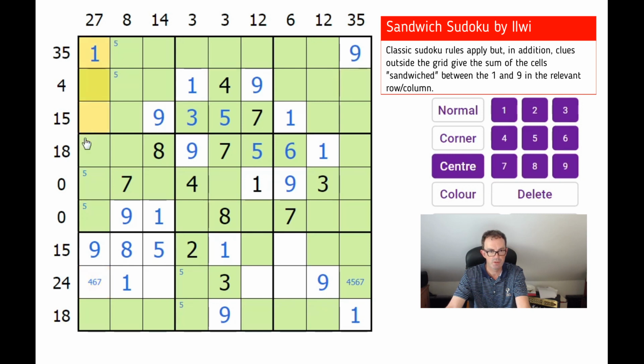8 with the logic of column 1. Because in column 1, we can do another sort of trick on the outside cells. We've got 27 here. So 27 plus 1 plus 9 is 37. So these two squares, to make up the total of 45, have got to add up to 8. Well, if I put a 4 in here, that's going to mean there's another 4, so it's not 4. And if I put a 7 in here, that means this square has to be a 1. Well, that's not going to work either.